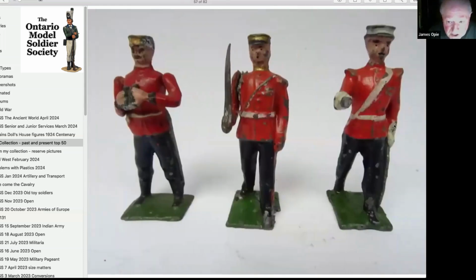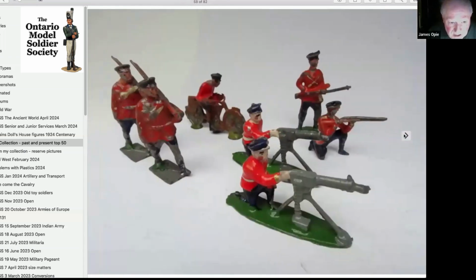Here are a few other attempts at the same sort of thing. I don't know who most of them are made by. That's a Fry figure, those are Fry figures, and these might be Fry. Not sure who these are by.